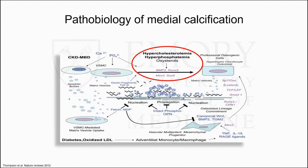And in diabetes, medial calcification is also very common in diabetics, with or without dyslipidemia. What happens is that hyperglycemia upregulates adventitial TNF production by monocytes and macrophages, which in turn induces procalcific MSX2 activity and a paracrine WNT signaling cascade that promotes calcification and fibrosis. There are also numerous regulators of calcification, such as osteopontin and matrix Gla protein, that are involved in medial calcification.